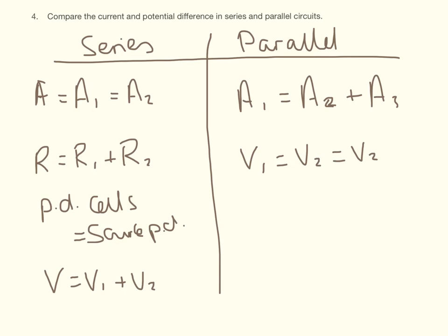And this is quite a short question, so I can only think of 5 things for this. So just give yourself a mark for each of those, and then because I said it was going to be out of 6, you can just have an extra mark.